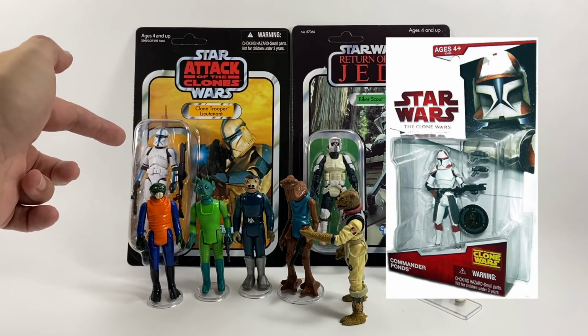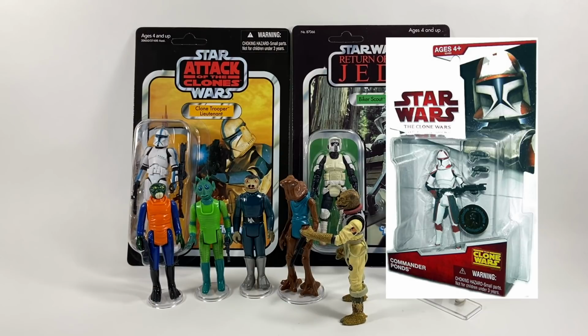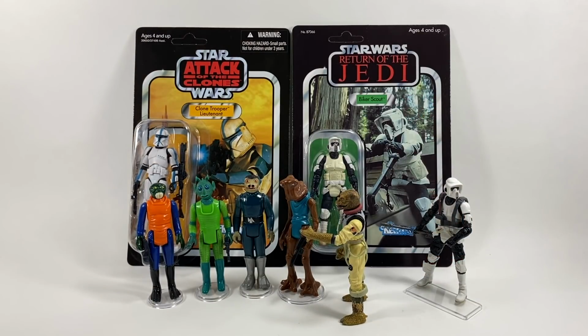It'd just be a repaint of him essentially with the yellow, and he could just be labelled as Clone Commander, or even put Clone Commander Pons, whatever you like.